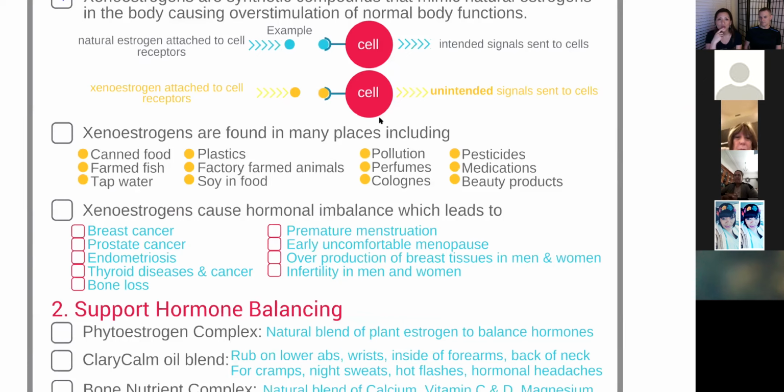So have you guys heard of xenoestrogens before? Anybody not heard of xenoestrogens? I've heard of it, but I wasn't sure exactly what it caused. Mm-hmm. Yep. So, if this is an introduction to it, I invite you to go and do more research and more reading about it.